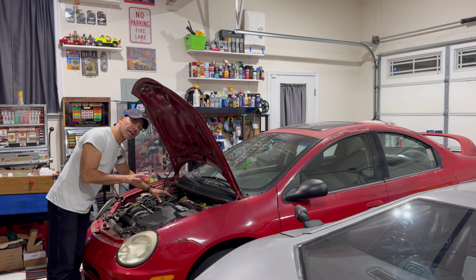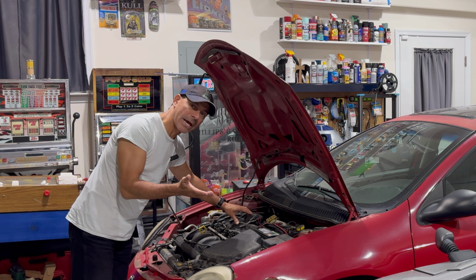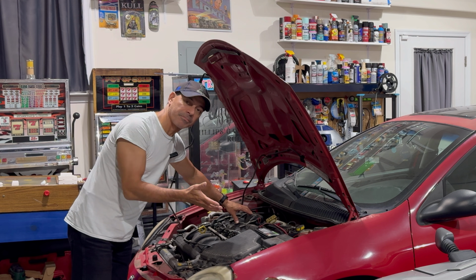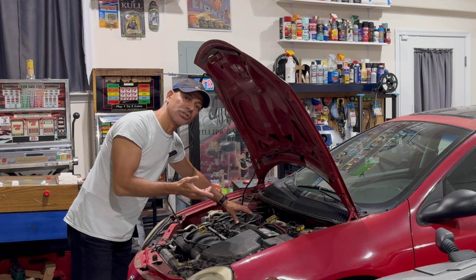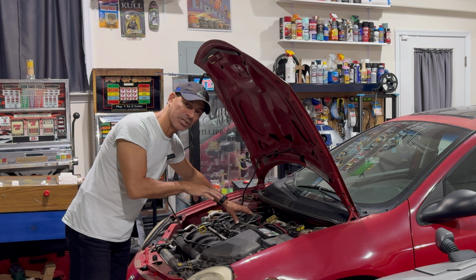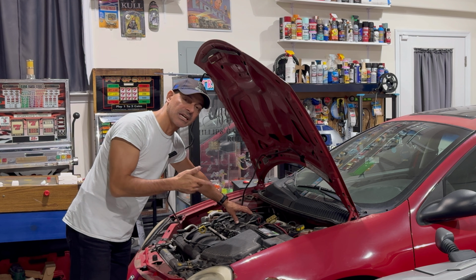Now there's different types of transmissions. You obviously have an automatic transmission and a manual transmission. In the automatic transmissions, you have your basic automatic transmission, but you also have what's known as a CVT, which is a continuously variable transmission. A lot of times those are found in Nissans, things like that.